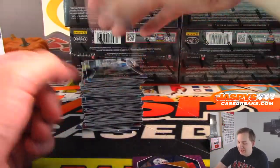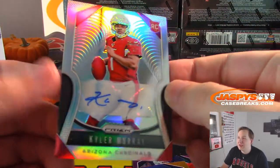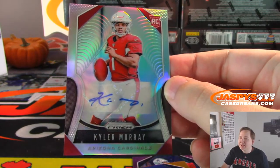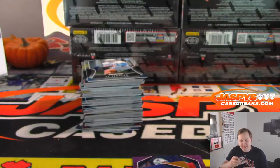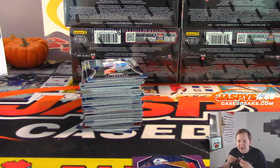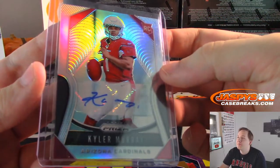And wow, fire out of the first case here. Kyler Murray, silver auto for the Cardinals. First box. Wow. Arizona Cardinals, Aaron P. Wow.